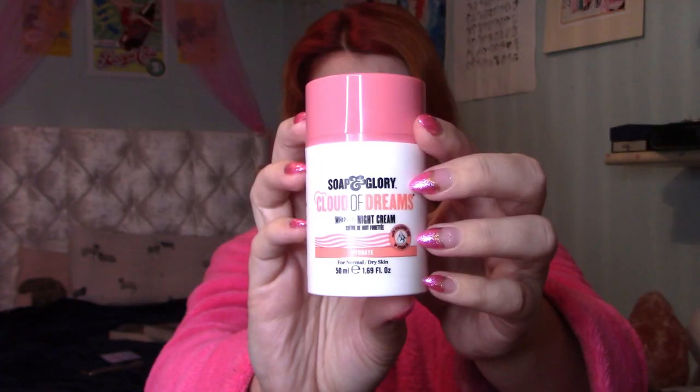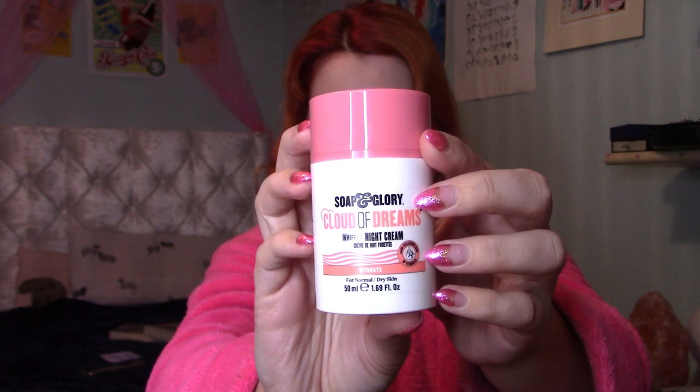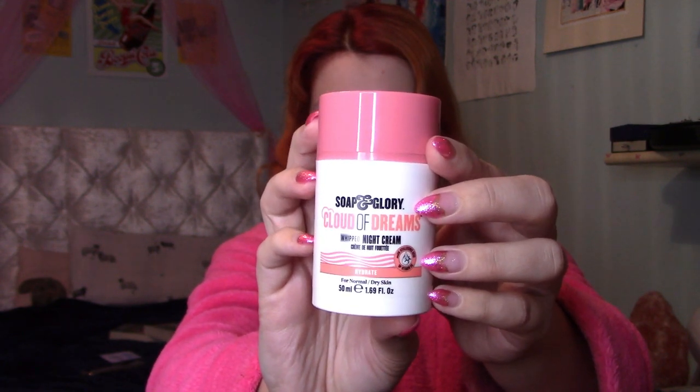And then for my nighttime moisturizer, I'm using this amazing Soap and Glory Cloud of Dreams Whipped Night Cream. This has some of the coolest packaging ever. You press down and the moisturizer is dispensed through this little hole in the middle, which makes sure that it stays really clean. It's not messy or anything at all, so it's great for travel.